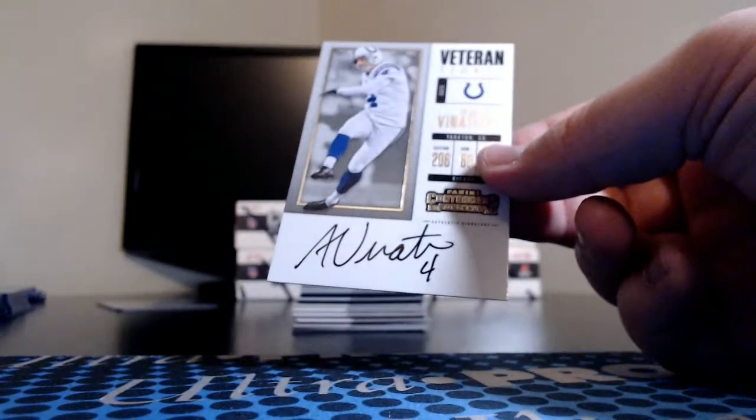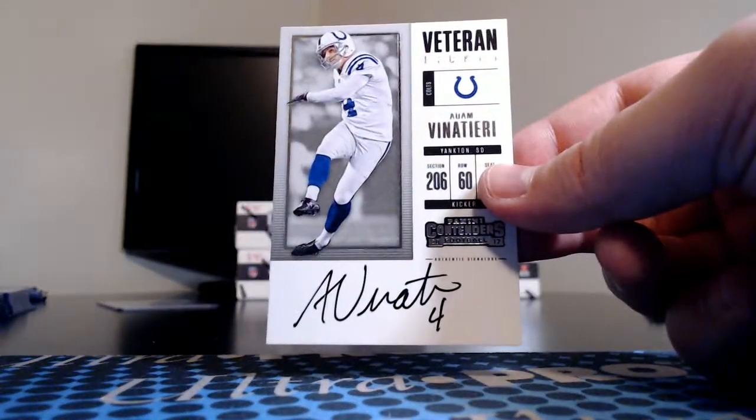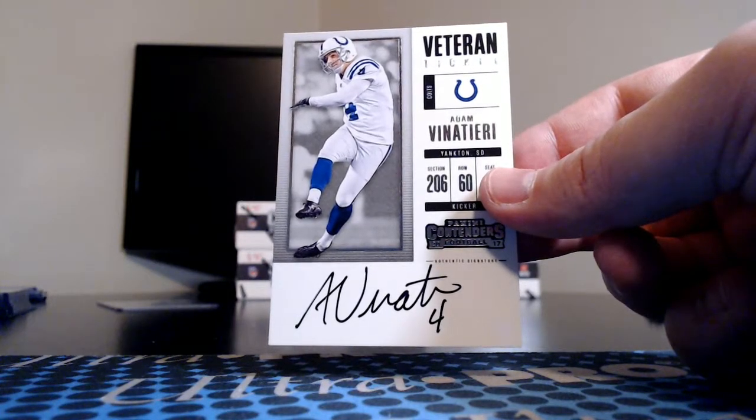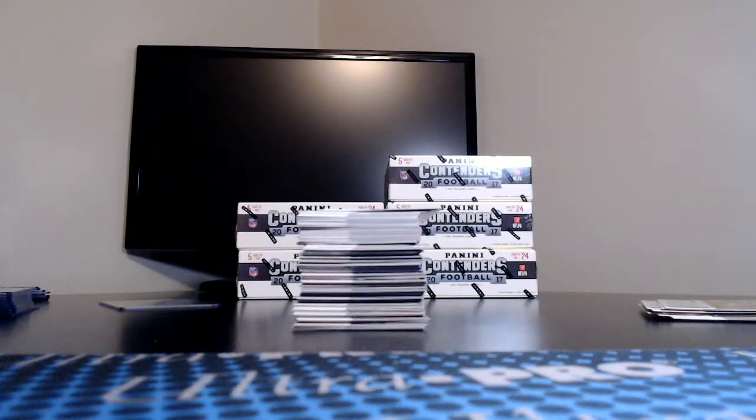Real Peppers, Rookie of the Year contender. Hey, there's Adam Vinatieri. Colts, have yourself a break. I knew we were due for a vet. Jersey number inscribed. That is pretty cool. Congrats, David.